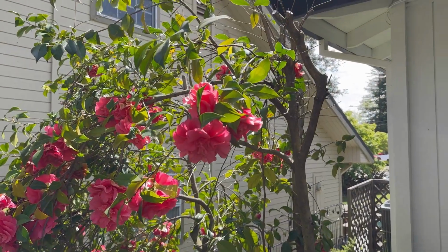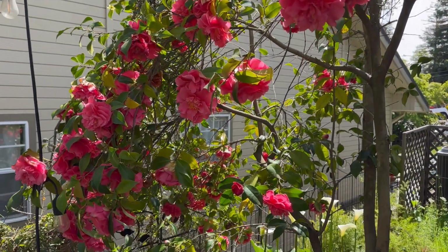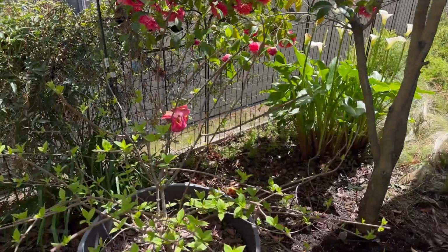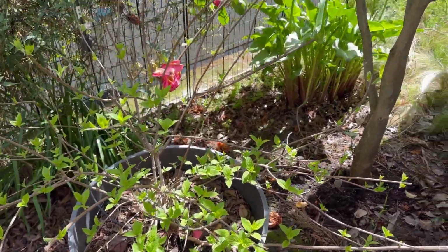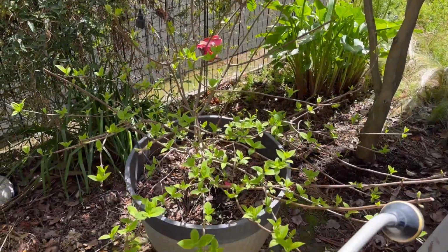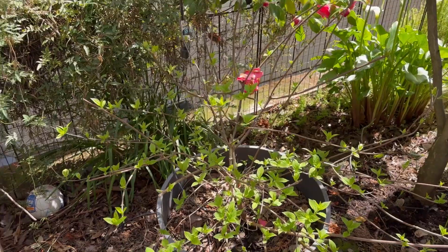So this camellia I cut kind of late into the game. It was already turning into a huge tree. So next year I think it's going to do better. And then this is my limelight hydrangea. We will see because I cut the camellia and there's not that much shade here anymore. So I'm going to see how the limelight is going to go. If it's struggling, then I might have to move it.